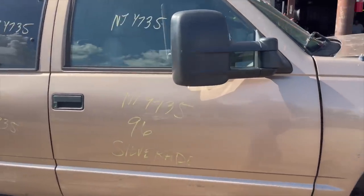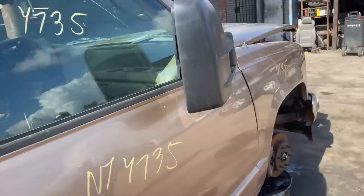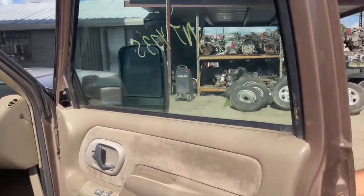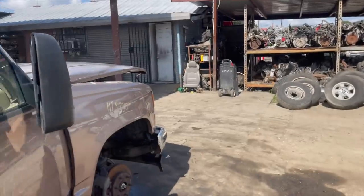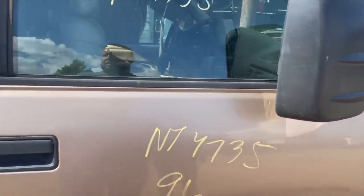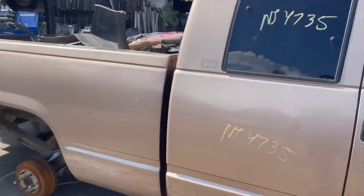Guys, y'all check it out. This one has clean door panels. This is an off-road series, so the door panels are clean on both sides. The door is perfect, and the fenders are perfect. The hood, not so good, but the bed's kind of clean, too.